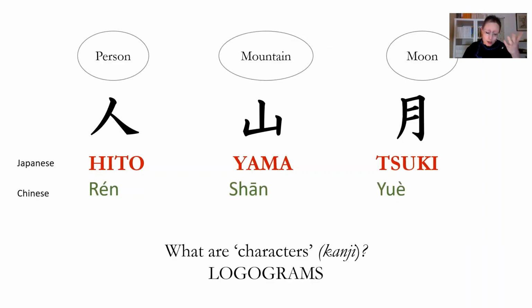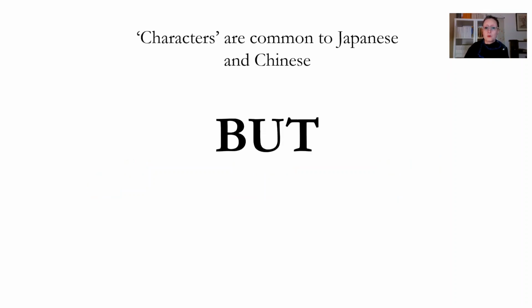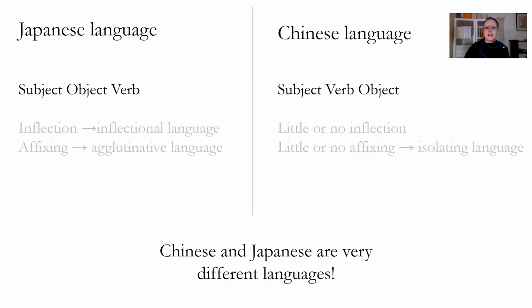Now, characters, as you can see from this slide, are in common between Japanese and Chinese, but the Japanese language and the Chinese language are very different languages. So if you are unsure, if you like East Asian languages but don't know whether to choose Japanese or Chinese, do a little bit of research because they are very, very different languages. One of the main differences is that the Japanese language follows a subject, object, verb word order, whereas the Chinese language is subject, verb, object. And there are many more differences. So just remember, for the time being, Chinese and Japanese are very different languages.